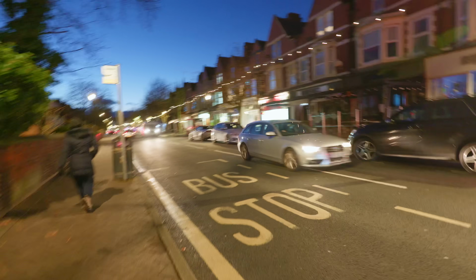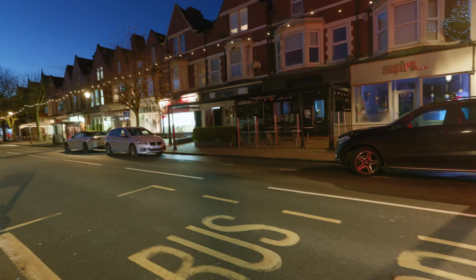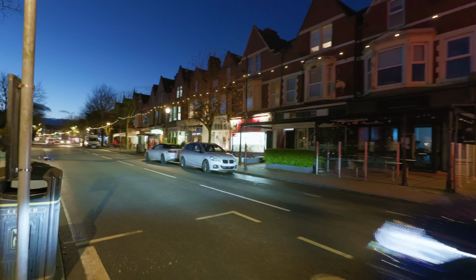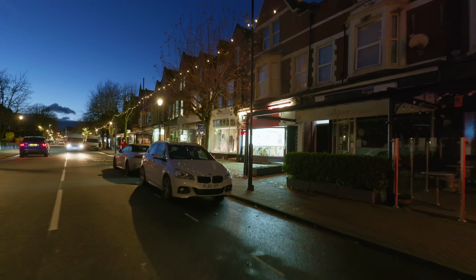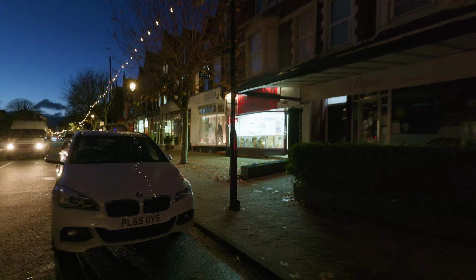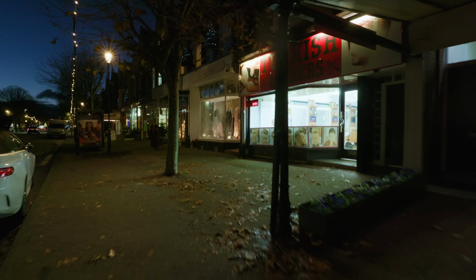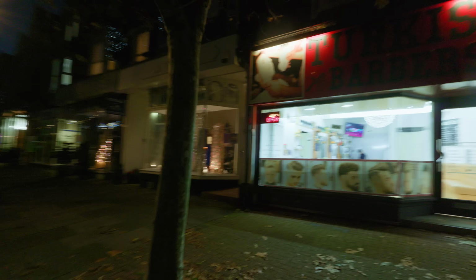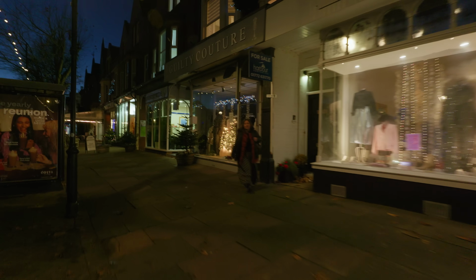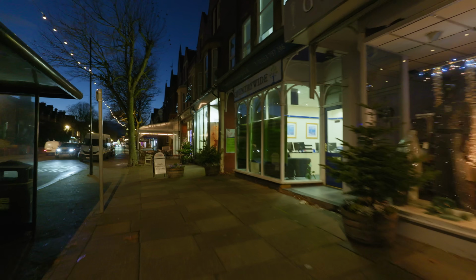Yeah, so this is Clifton Street. I did do a video down here a couple of months ago, and had a few people say they want me to come down again. So here we are. It is, like I say, very swanky. They do have a Turkish barbers there, so they can't escape the Turkish barbers here in Lytham.